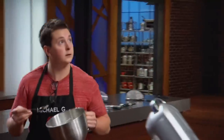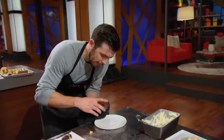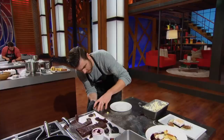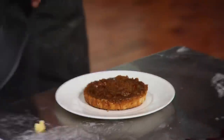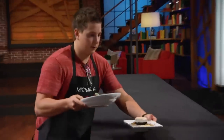5 minutes, you have 5 more minutes. Push, Mike, push. One of these home cooks is gonna find their way into the finale going head to head with Becky. If that doesn't motivate them, nothing will. Serve it in the tin if you have to. Just get it on the plate. A moment of truth right now. How is Andy gonna get that hot tart out of that case? Yes, good job, Andy. 1 minute, remember, all your desserts have to be on the blacktop.